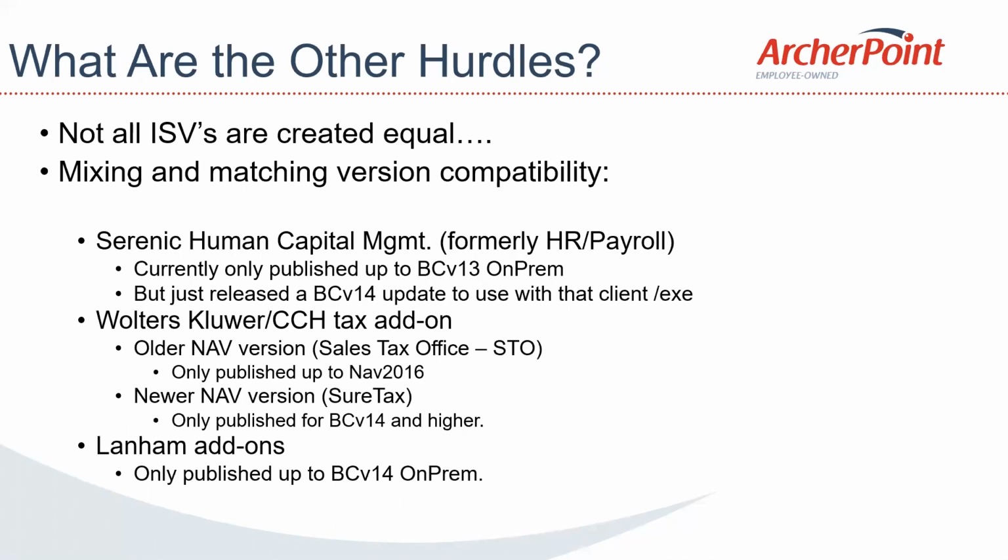So if you were on BC 13 and you had one add-on that's only published for 13, and then you needed CCH and it's only for 14 or higher, that's where you really have to mix and match the version compatibility. Whether you're going to BC 14, BC 15, or later, go check to make sure all of those add-ons are published for the version that you're going to. Otherwise, you could definitely have some issues.